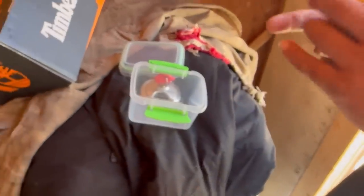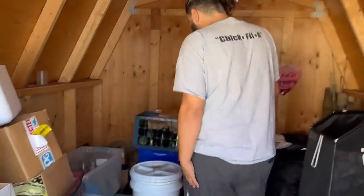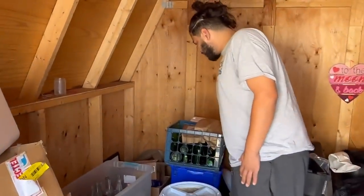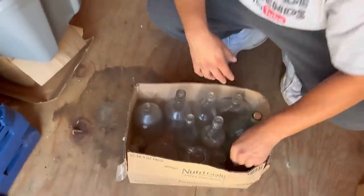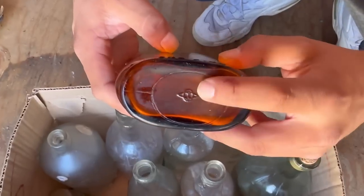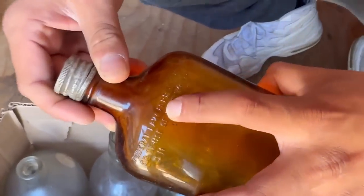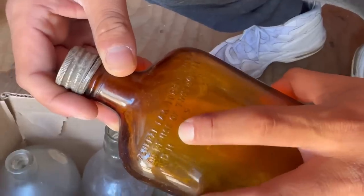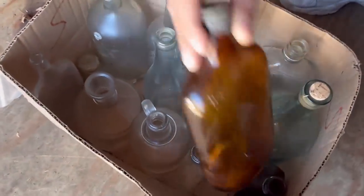This is going to be crazy. Who knows what else is inside of this insane unit. I see so many other things, guys. There's tons of things. Let's see here. All of these vintage bottles. 1 pint. Got that symbol at the bottom. It says a federal law forbids sale or reuse of this bottle. Wow. So tons of vintage bottles in here.